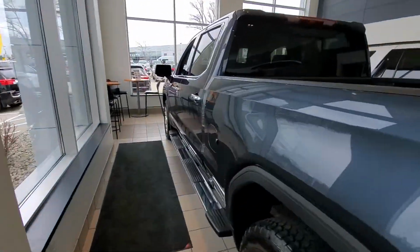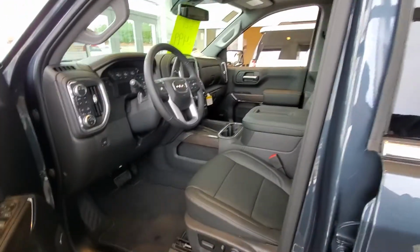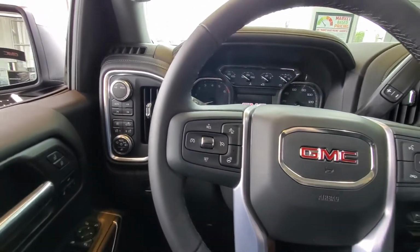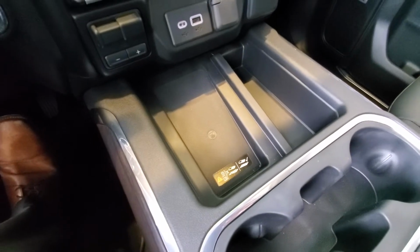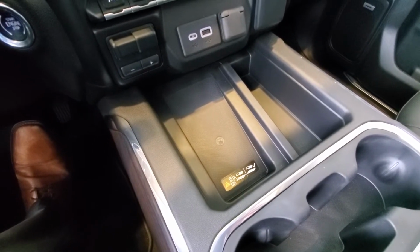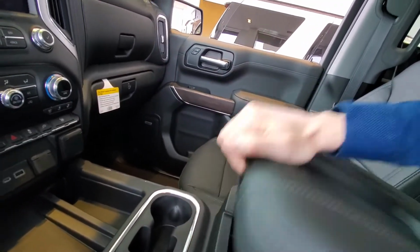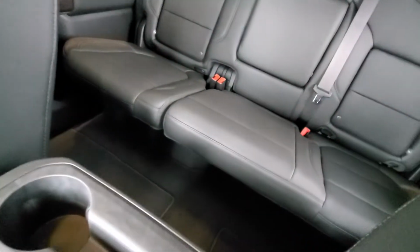I'll show you the inside of the cab here. It does have the black leather interior, heated and ventilated seats. Also has heated steering wheel, forward collision alert, Bluetooth, and Apple and Android CarPlay. As you can see here, that's a nice wireless charging pad. You set your phone right in there and it charges right up for you. Got a lot of available cargo space here in the center console, as well as an extra 4 inches of rear leg room on the new body style.